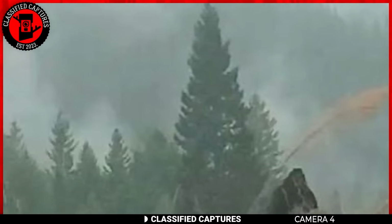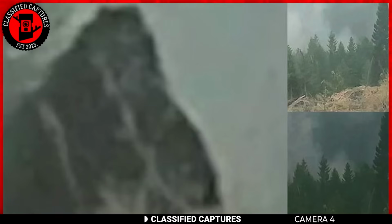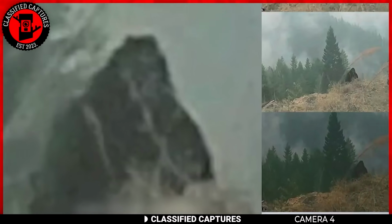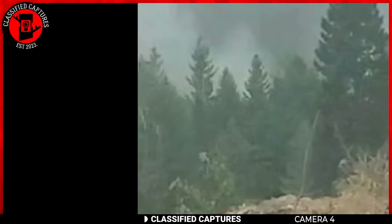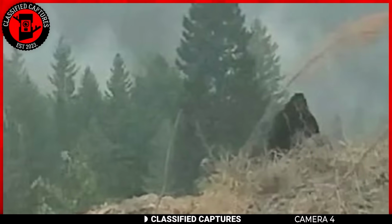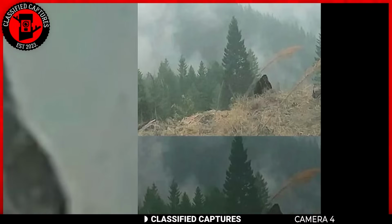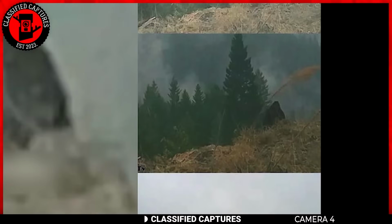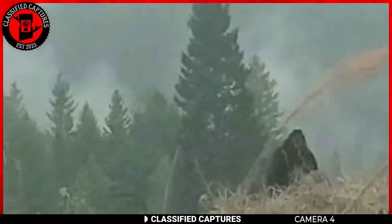Some in the community analyzed the image and were struck by the size of the figure. By comparing its height to the surrounding geography, they estimated it to be around 7 to 8 feet tall, which makes it a massive creature by any standard. Zooming in makes the image even more interesting. The figure appears to have distinct facial features, including a conical head, which is a characteristic often associated with Sasquatch sightings.